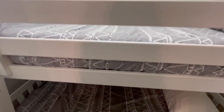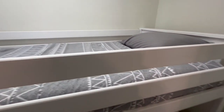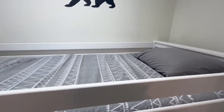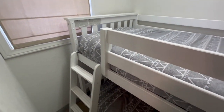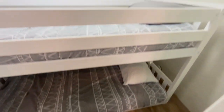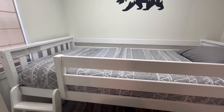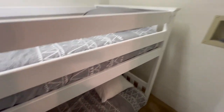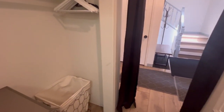Then we're going to go into this room. I mean, it's the size of a laundry room. You can see where it was the laundry room, but it fits this bed perfectly. And for kids, my kids would love it. It is just enough, just an extra space for kids to be able to sleep.